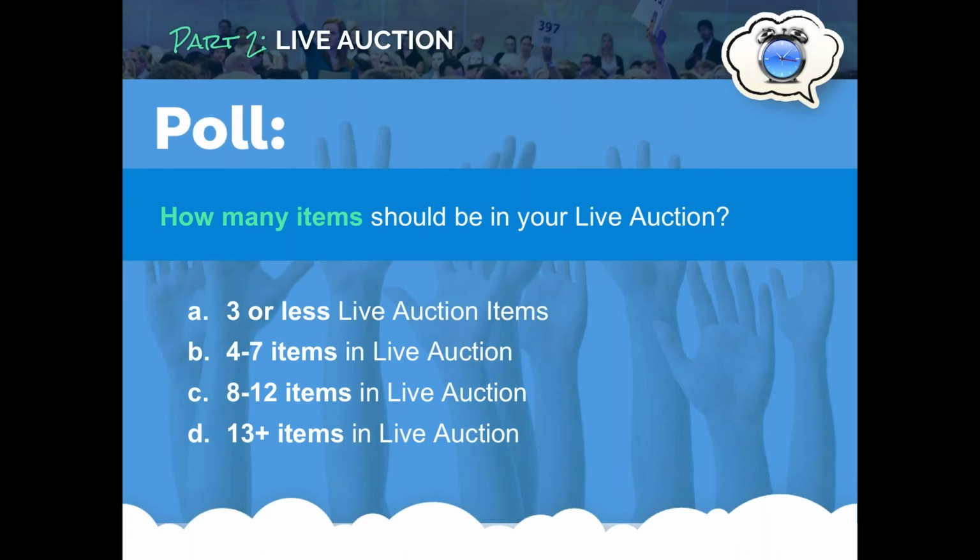So I thought it'd be great, as we always do, to start off with a poll, get you guys a little bit involved out there. So the question here today: how many items should be in your live auction? 3 or less? 4 to 7 items, 8 to 12, or 13 or more items.